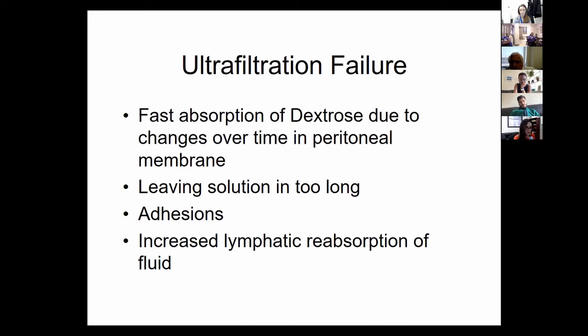So we deal in PD sometimes with something called ultrafiltration failure. As the name suggests, that means patients who previously were able to maintain euvolemia just with PD are no longer able to do so, and they're not ultrafiltering well. Part of that is that, over time, the peritoneal membrane might change, and there may be faster absorption of the dextrose. So whereas before the patient maintained a gradient longer, now they don't maintain that gradient.